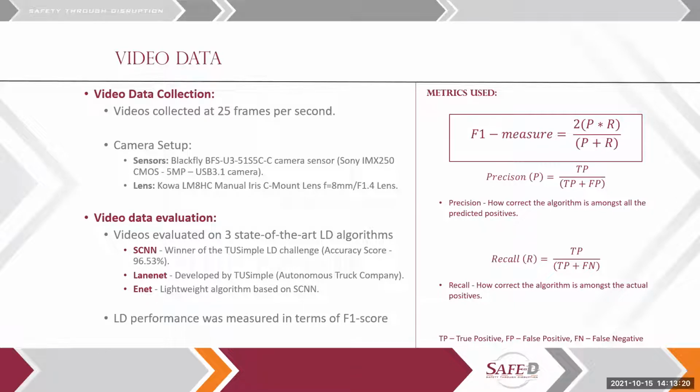So basically we evaluated the different algorithms using what we call an F1 score. F1 score is a general metric that the computer vision community uses to evaluate how good the algorithm is. It is a harmonic mean of what we call the precision score and the recall score. The precision score gives an idea of how correct the algorithm is amongst all the predicted positives. And the recall score says how correct the algorithm is amongst the actual positives. So the harmonic mean of this will give a pretty good idea of how well the algorithm is performing in terms of doing the lane detections.